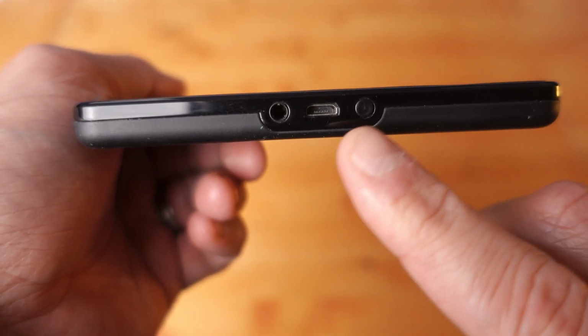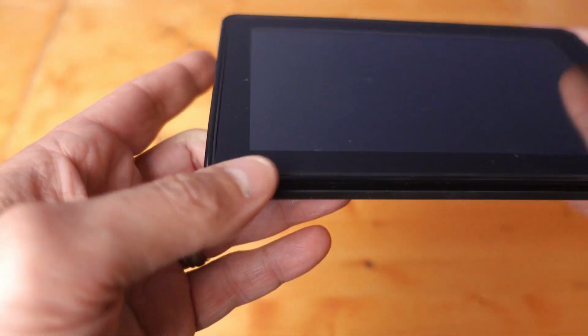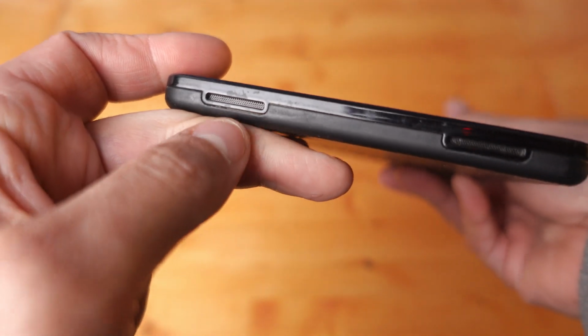On the bottom of the device, you have a USB port that you can put micro B into to power it. You also have an audio jack, so you can have your headphones in there. And finally, you have the only button on the device, a power button or a wake button. Around the top, you can find dual firing speakers, and that's about it.